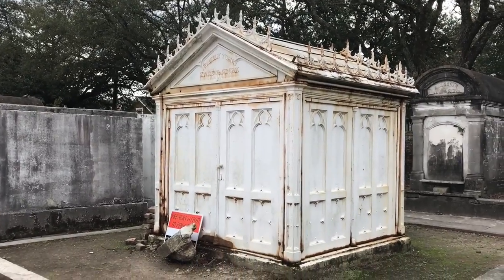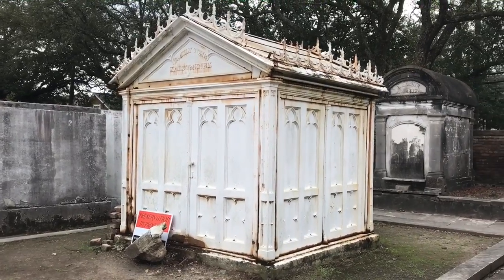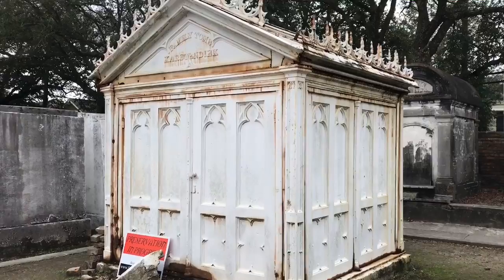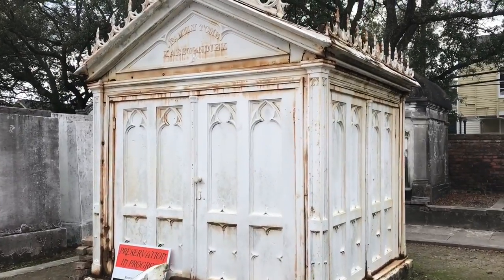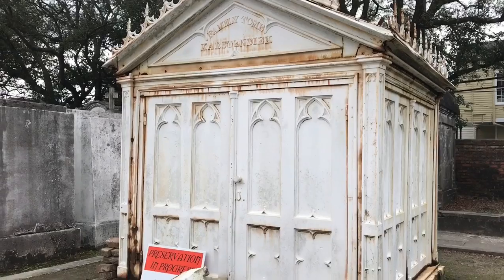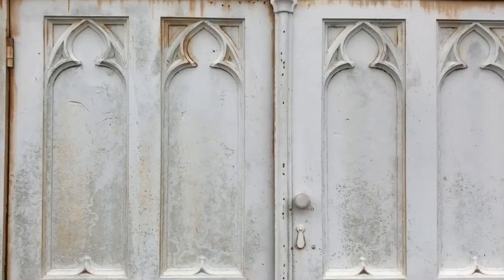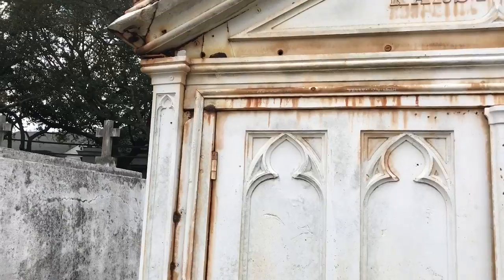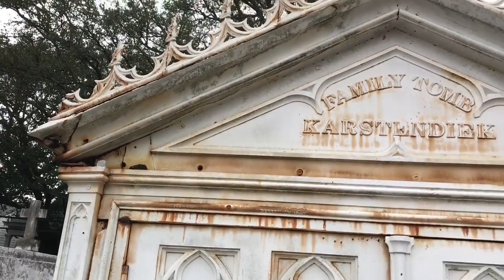This is the Karstendijk tomb. It is the only cast iron tomb in the cemetery. It was also used to model a prop tomb in the movie Interview with the Vampire back in 1994. The entire thing is made of cast iron.